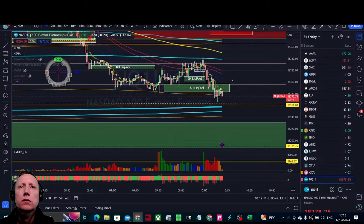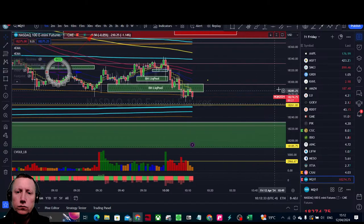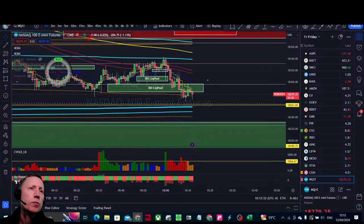All right, here we go. One more chance here. Right, this level is key now. See if they can defend 175. Yeah, defended 175. That's a buy side pull. So again, now that's the one we've got to crack.